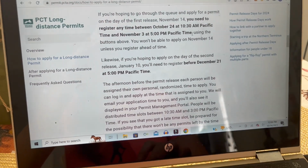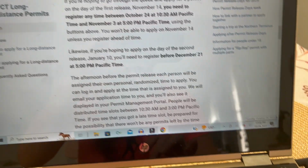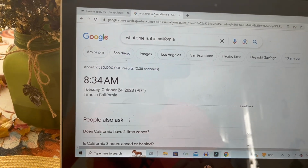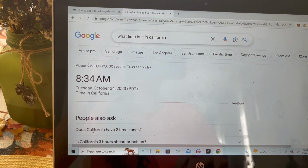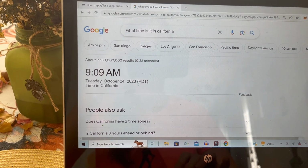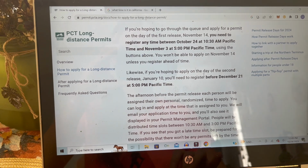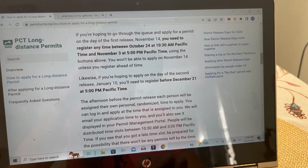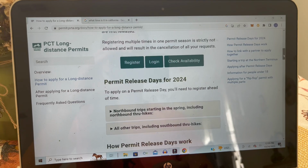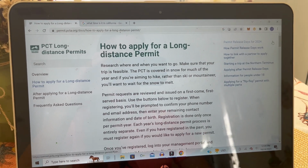Now, of course, I live in Florida and it's 12:08 p.m. here, so I can't register yet because what time is it in California? It is 9:09. So I have another hour and a half to wait until I can actually register. Now I have to go to work at that time, so I'm going to do it once I come back from work.